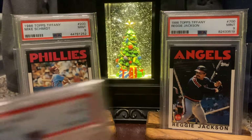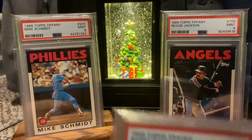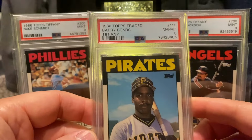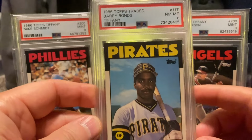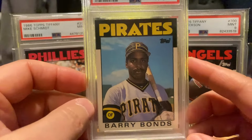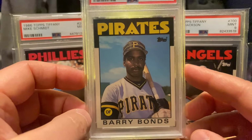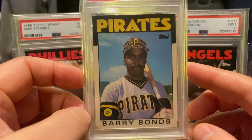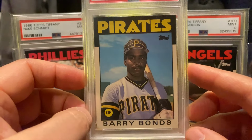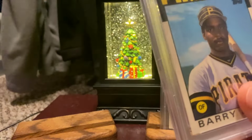And not to be undone, or undone? How about outdone? Ho ho! The Barry Bonds Tiffany XRC or RC, whatever it is, absolutely stunning. The yellow, the black, the color match is just fantastic. So let's move this over here.